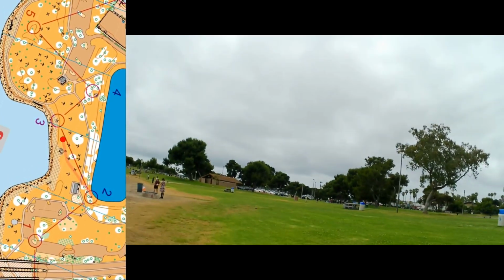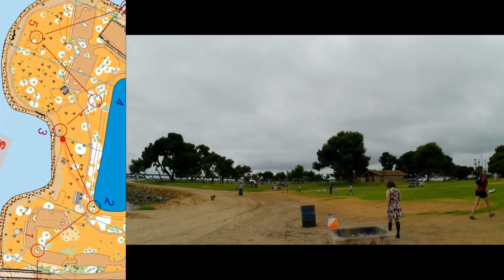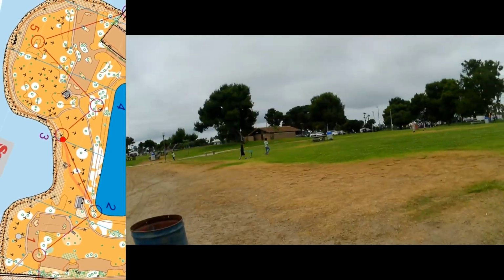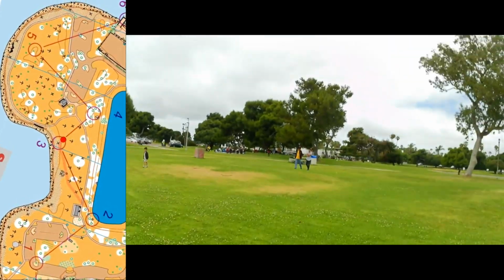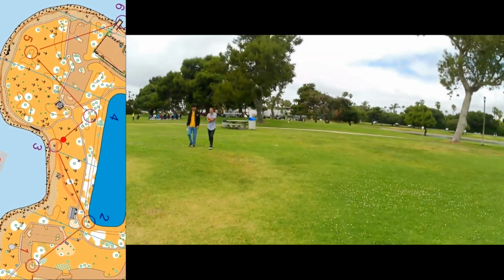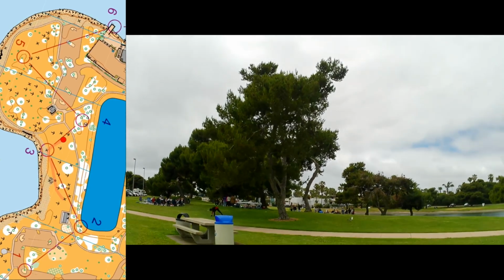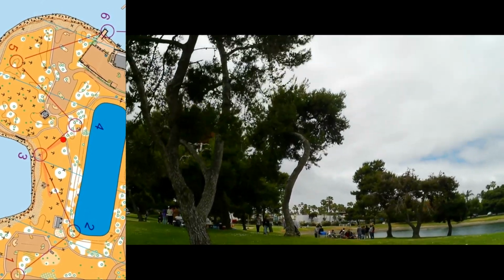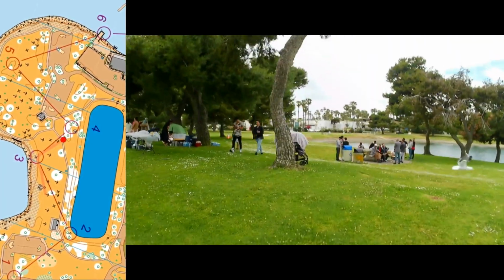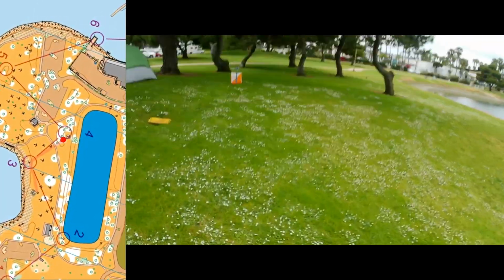So, if you have a good race in the morning, then you can have an advantage during the afternoon. So we are at control number 3 already, heading to control number 4. There seems to be some people going around the people. Try not to disturb anybody. There is a lot of people at this park.